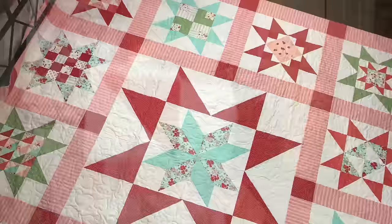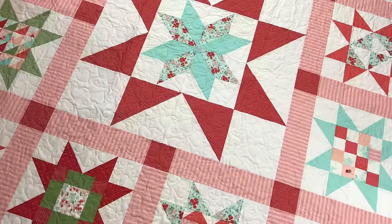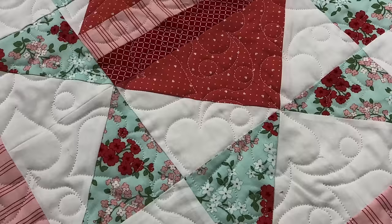So the quilt is laid out with your center star. You've got all of your smaller blocks around the edges, some with hearts. You've got a larger pieced heart, the star in a star. Got some patchwork in there. Just all the mints and the reds and the pinks all together, just so very pretty.